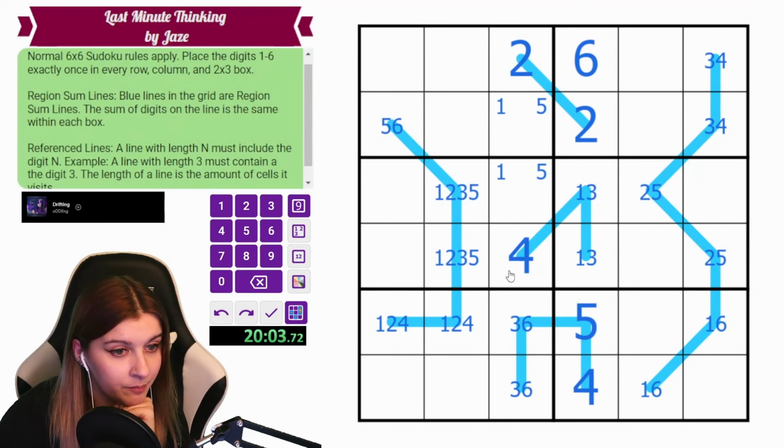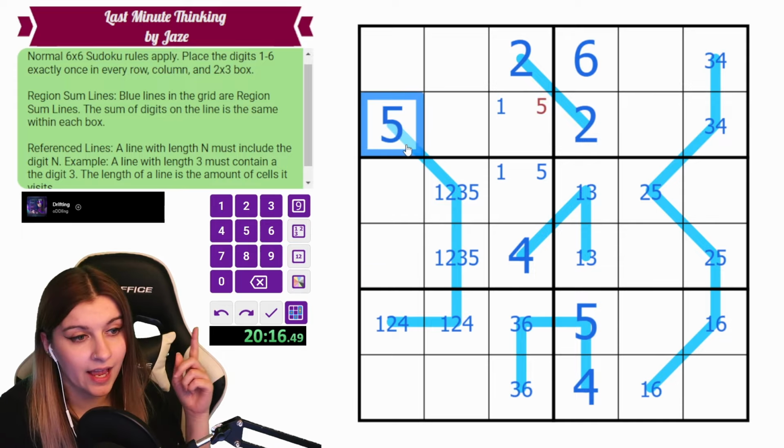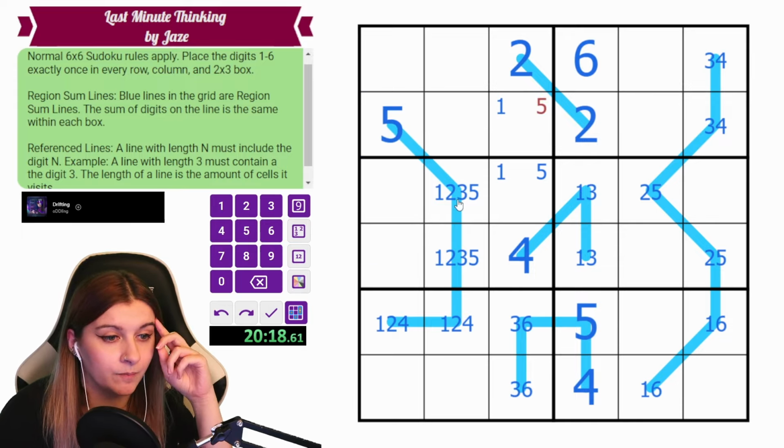Oh, here's something. In this box, we still need a 6 somewhere. It can't go here, and it can't go here, because we already have a 6 here. So 6 is going to have to go here. So that means this has to be a 5. Kathy, we're on to something.